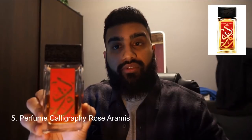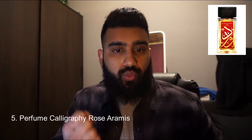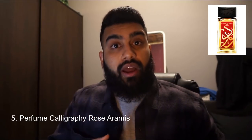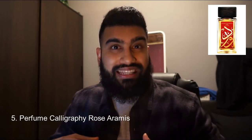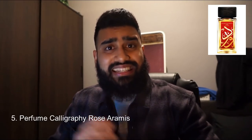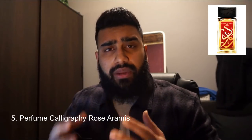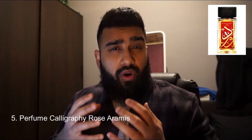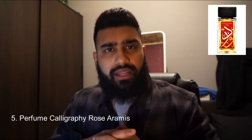So starting off at number 5 is a fragrance from the house of Aramis, and this one is Perfume Calligraphy Rose. So this one, it opens up with a really strong, sweet, milky rose opening, and the rose for me has a very gourmand and edible quality. It's intensely sweet, and I find the opening to be really strong and powerful and a little bit too much for me. It's really centered around the note of rose, which, like I've said, is super sweet, super gourmand, and it becomes a bit too much.